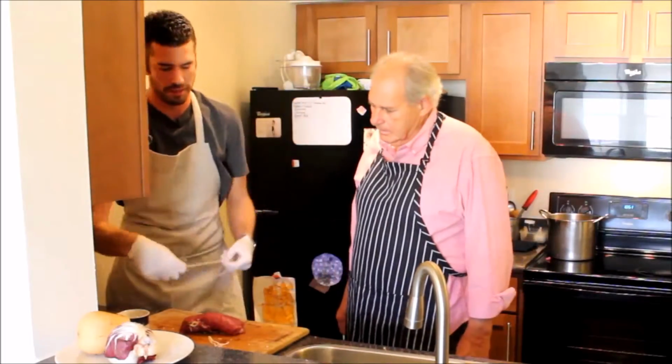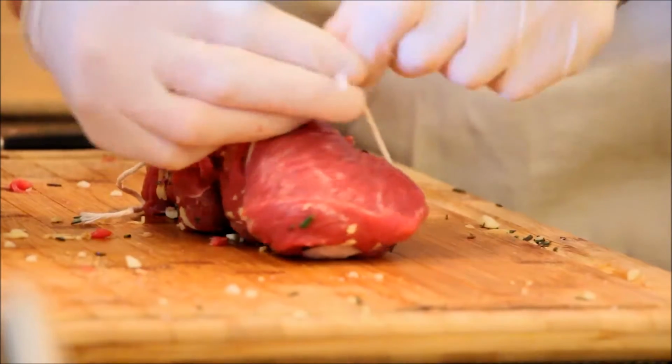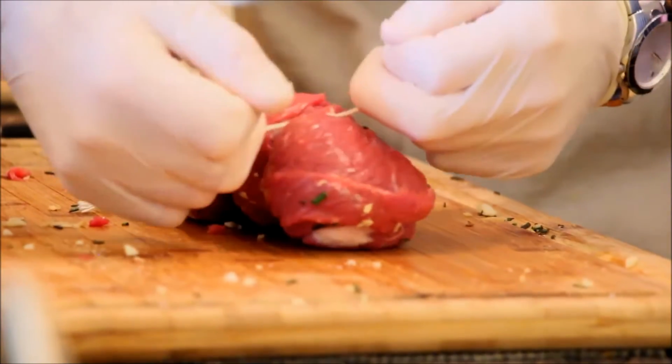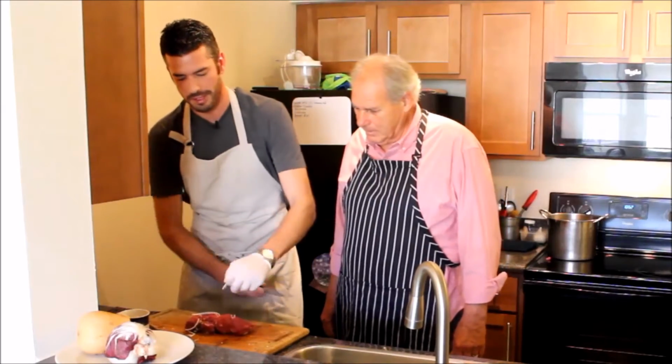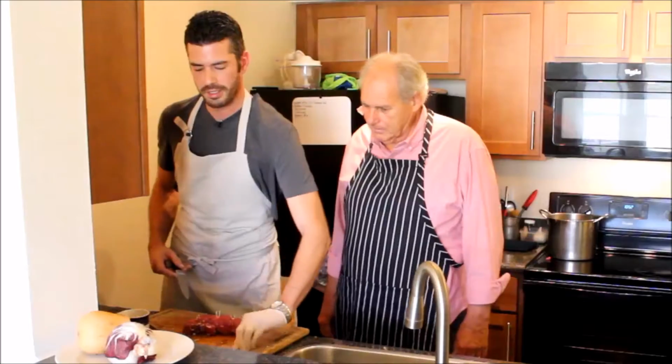Take out the butcher's twine. We don't want any of that, so let's do one more here. Another great tip, by the way. Let's do one more. All right, go ahead and just trim it up. Yep, trim it up now. Let's do that and take some of this.